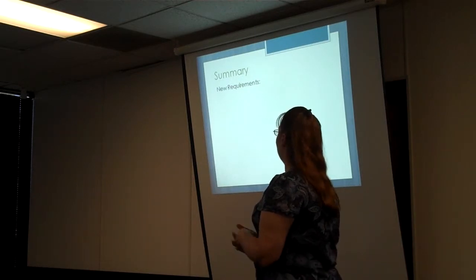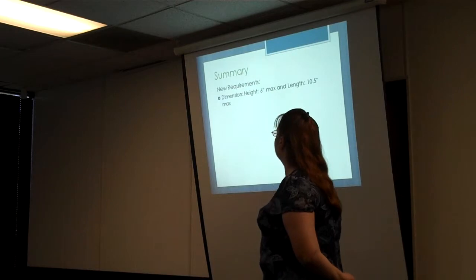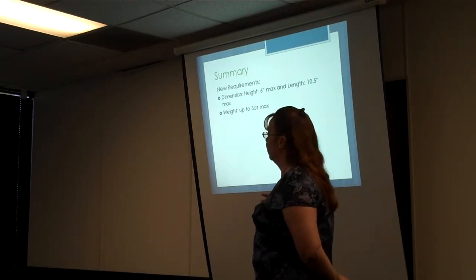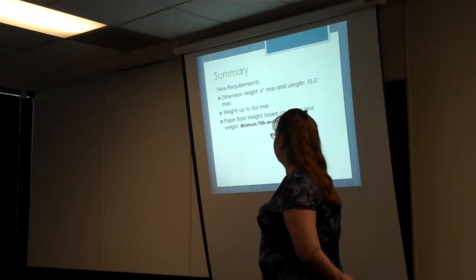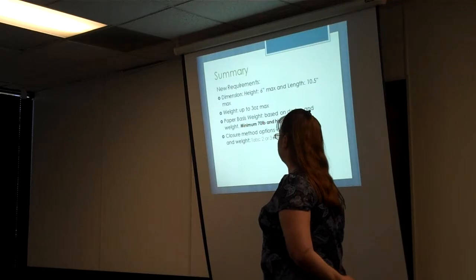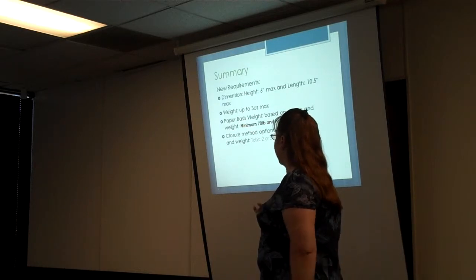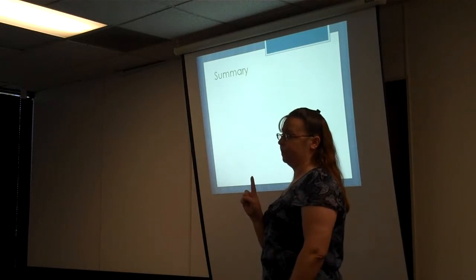So to summarize the new requirements, the new dimension height is 6 inches maximum, and the length is 10.5 maximum. The weight is no more than 3 ounces. The paper weight is a minimum of 70 pound on 1 ounce and 80 pound on anything over 1 ounce. The closure method options are based on design, and they'll either take 2 tabs or 3 tabs. There will be no more 1 tabs.